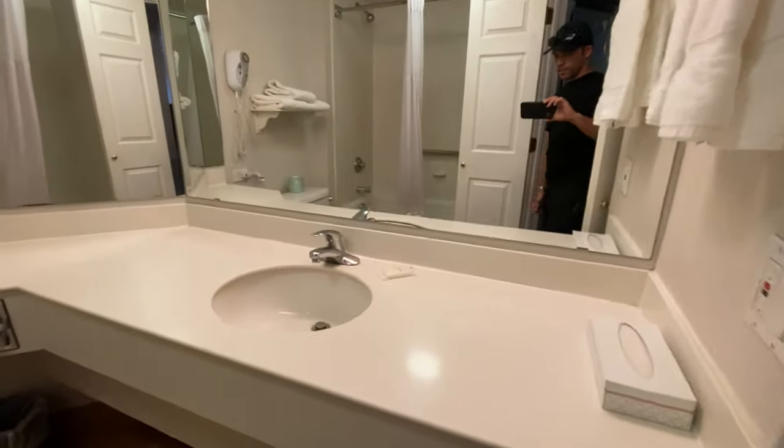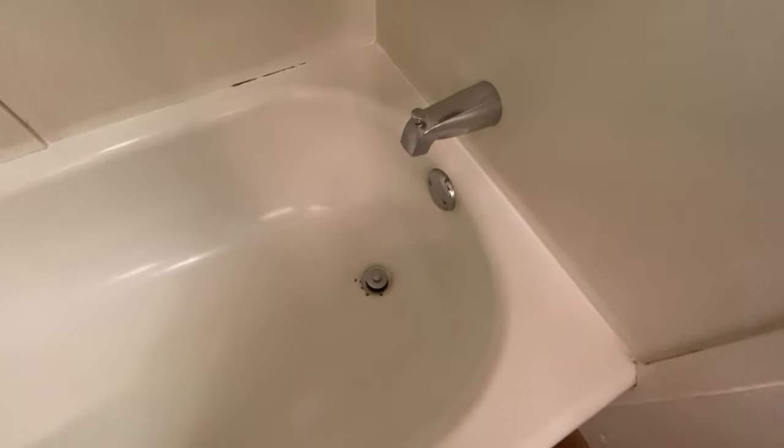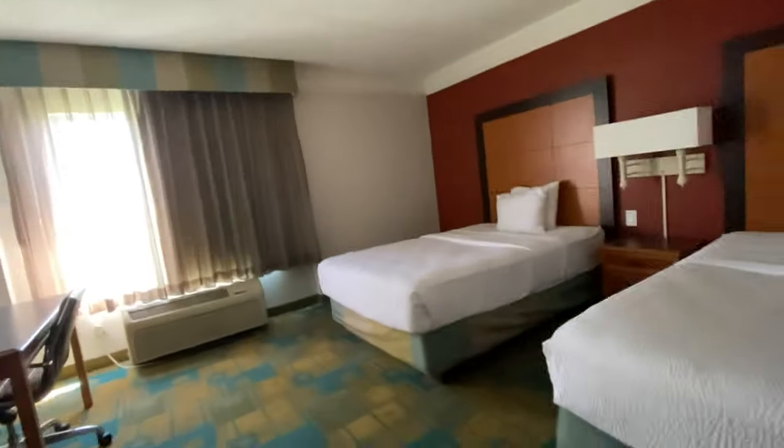All right, here we are. Here's the room real quick. I'll check out the bathroom first. Okay, looks pretty good. A few scratches there, no big deal. A little stuff going on there, not perfect. Some stains right there, but still, it's not too bad. Let's head over here. Here's the beds. Looks pretty good. I'll take a closer look later and share that with you guys.